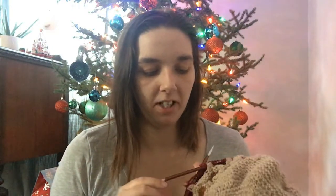And then for my Advent knitting, I haven't shown this off on Instagram or anything. This is the Stephen West Slip Stitch Extravaganza. So I originally started this blanket with the suggested needle size, and it was really small, and then I did a gauge swatch and I realized my gauge was really off, so I ended up going up to a 5.5mm needle.